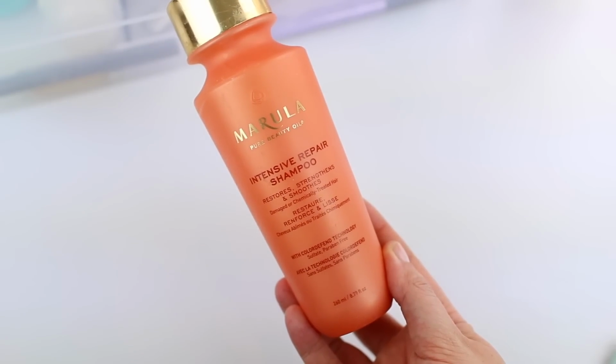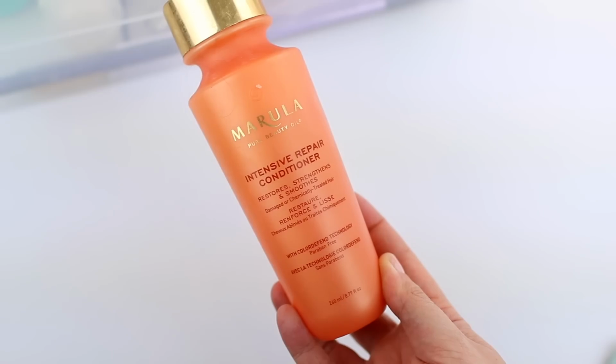I did use up the Marula Intensive Repair Shampoo and Conditioner. I've had these for a while. I think that I either got them in a FabFitFun box or as a FabFitFun add-on. These are incredibly hydrating. So if you have very, very dry hair, I think that you will like these so much. I would use them as a deep shampoo and deep conditioner on days where I didn't need to go anywhere, but I felt like my hair needed a little extra hydration because these are really nourishing, really hydrating. I don't think I will repurchase them because I have found my ideal shampoo and conditioner. I use the IGK Thirsty Girl, and that's made a big difference for me, but I did really enjoy these. I think they worked well.